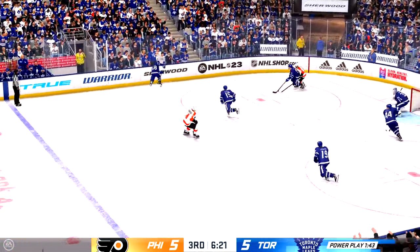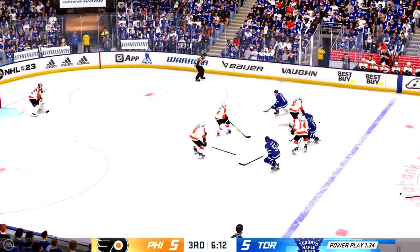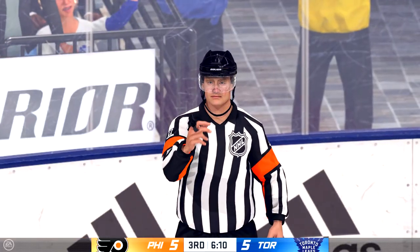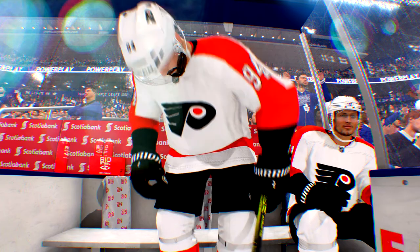Retrieves the puck, trying to kickstart this power play. Here's a short pass to Kerfoot. Puck grab by Yarko. A nasty whack, and the officials all over that one. And let's see what the definitive call is on the ice. The Flyers will serve two for slashing.